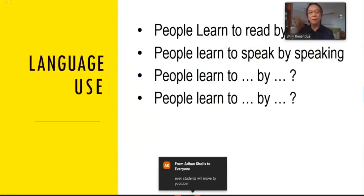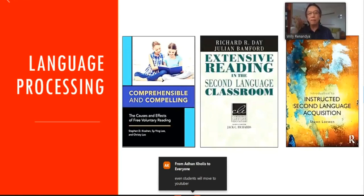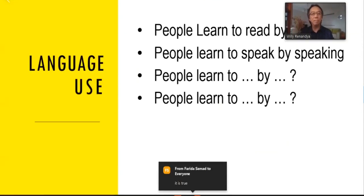Now, these are 3 books that I would like to recommend to you. Please take a quick look. These books all discuss the kind of language processing that is needed for students to successfully acquire the language.